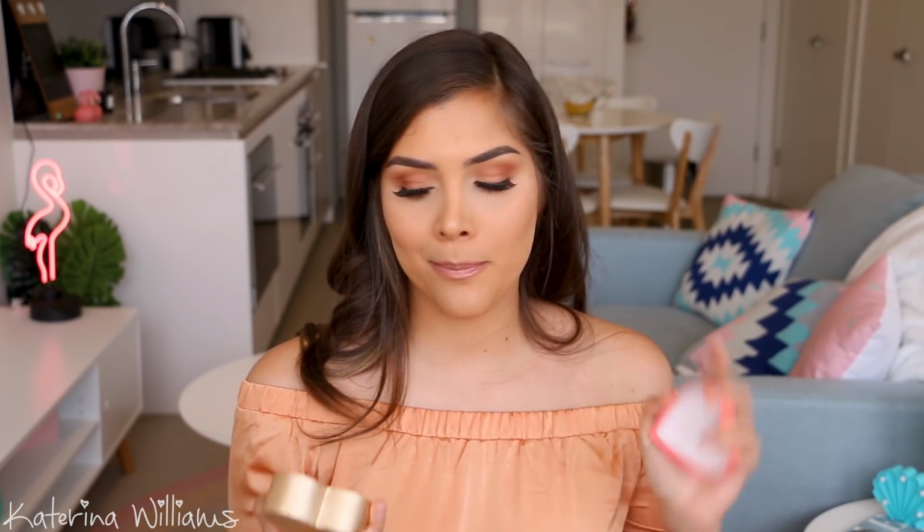I need to stop waving this around. You do get so much product in the packaging, but like the bronzer, I've got a love-hate relationship with the packaging. It's so bulky, but this is such a beautiful peachy shade. It does have gold shimmers in the packaging, but when you put it on your cheeks, you can't even notice it.